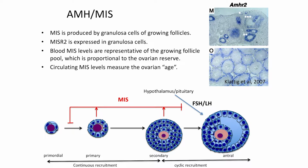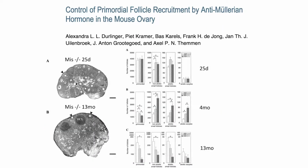But the truth is, this was mostly theoretical, and very little was known about the role of MIS in either the ovary or the testis. There was a really good hint of that role from the knockout models in mice. Both knockouts of the ligand, MIS, or its receptor, MISR2, have a similar phenotype. Basically, the ovaries at birth look normal, and the only difference is that they age a little bit faster. So they run out of follicles faster, which tells you that it's a moderator of activation. So you deplete your reserve a little bit faster.